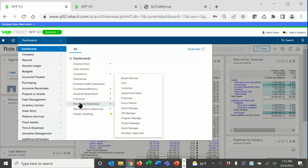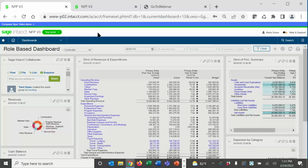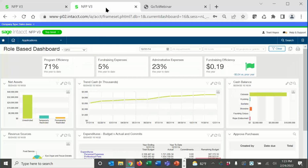So what's important to Carla as a controller may not be important to someone else who maybe is in a different role. Maybe they are a department head, maybe it's the CFO or a board member. So these dashboards can be personalized and built based on what's relevant to you in your particular role. I've also logged in today as another user, and I've logged in as Trent Hayes. Trent happens to be Carla's manager, and Trent has a different dashboard. Being the CFO, there are some things that he wants to look at that are different than what Carla wants to look at. So again, just looking at what's on these dashboards, it's what's important to you in your particular role.